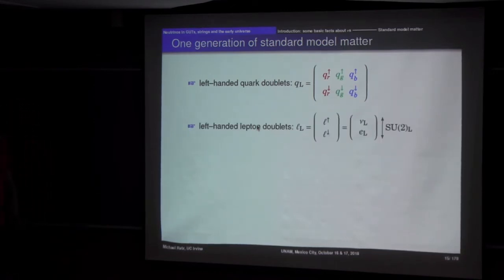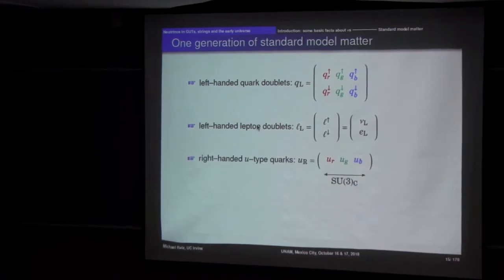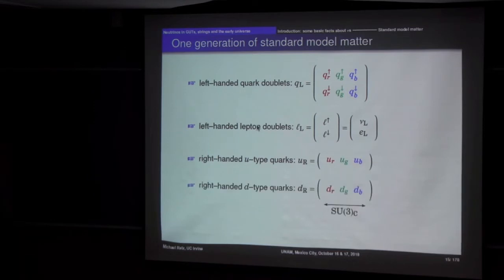There are other doublets, which are the lepton doublets, and this is where the neutrino shows up. The left-handed lepton doublet comprises both a left-handed electron and a so-called left-handed neutrino. The fact that they are doublets simply means they transform non-trivially under this SU2 left, meaning that they couple to the W bosons. The right-handed quarks do not couple to the left-handed W bosons. So they are triplets under SU3 color, but singlets under SU2 left, and there are two different types of them, the up and down type quarks. There are three generations of each, but this is what you have in the standard model.